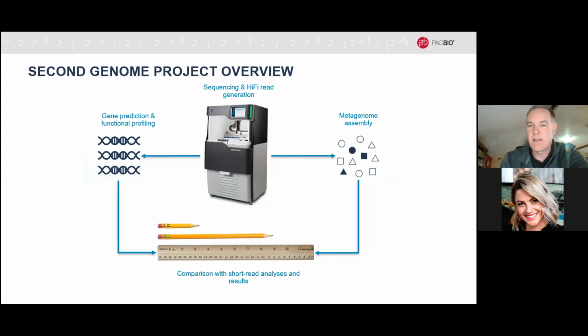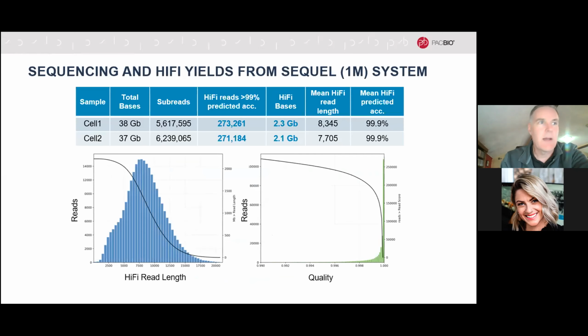So this is an overview of what they did. They were sequencing with PacBio and then splitting the data out, looking for the gene predictions and functionality from the communities, and also doing assemblies where possible, and then comparing what they got with short read sequencing methods. So let's just load these up. They had a couple of SMRT Cells worth of sequencing, and you can see the amount of sequencing they got back in the table at the top: your total bases, your subreads, your predicted accuracies, and the amount of total HiFi bases, etc. So, good quality data.